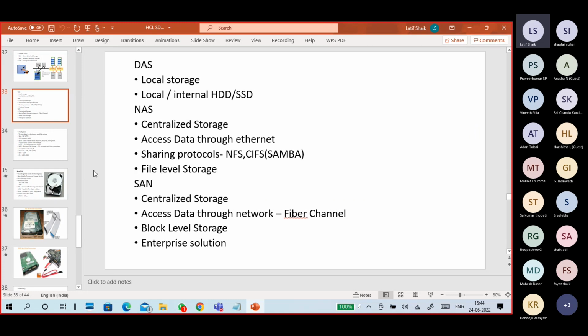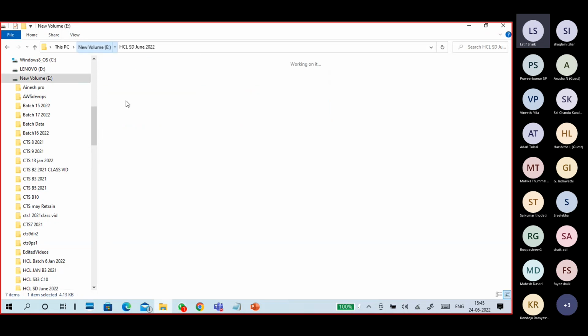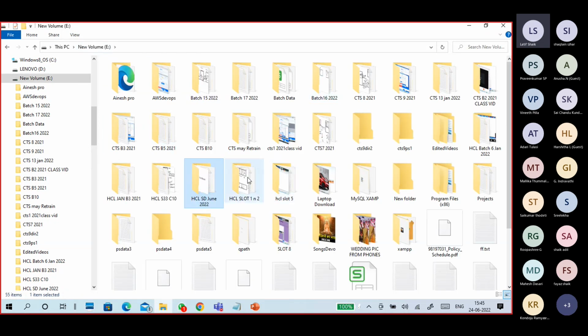It is file storage and it is block storage. File level storage, block level storage, object level storage. There are three types of storage again. What is file level storage? When you access a shared folder, you see data like this is a file, this is a file. You are accessing a file directly, files and folders only.